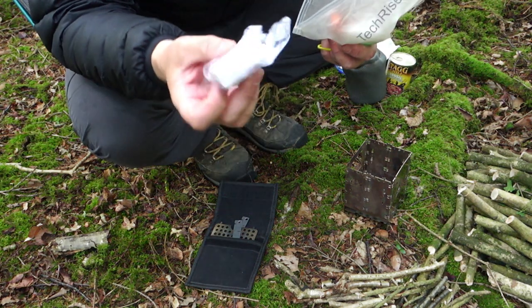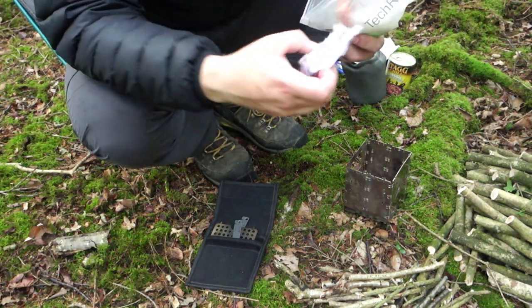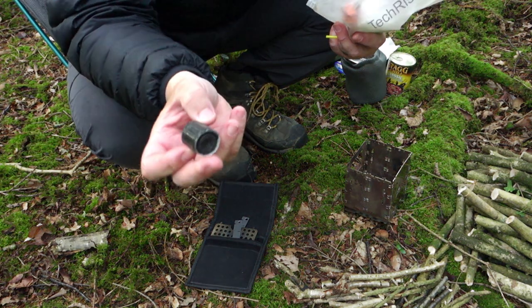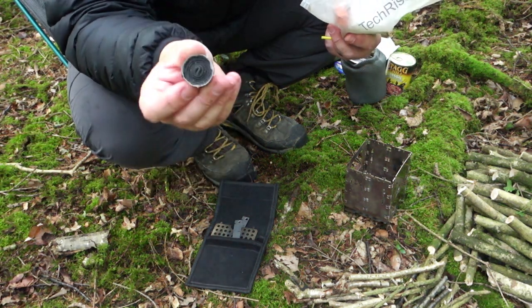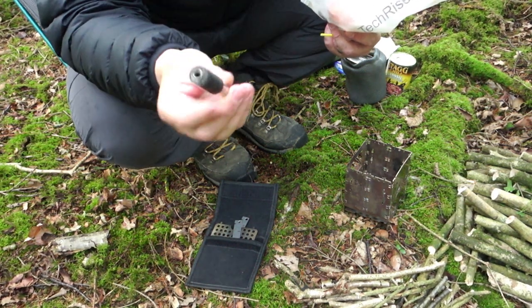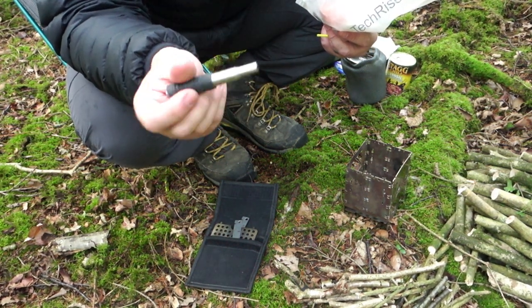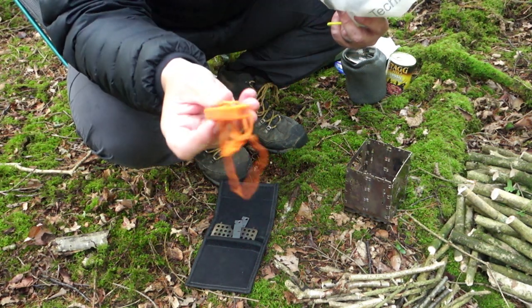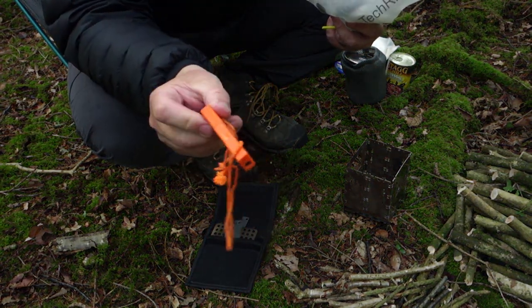I've got these hexi blocks which I can use. I've got gorilla tape. In fact, that is a bike inner tube with gorilla tape around the outside. I've got my old bellows, which are a bit broken up, but good enough for this kit. And there you go, one of those.